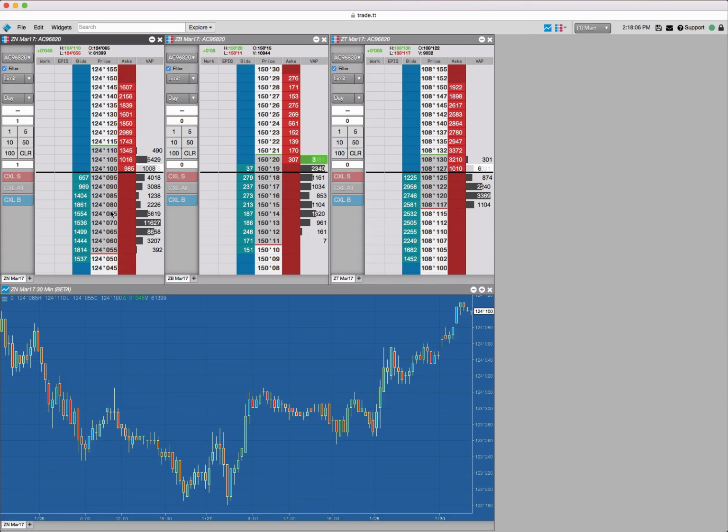I'd recommend starting with something kind of slow like the ZN, not the ES. I know everyone likes to trade the ES, but it's a really, really difficult market to start with because there's so much activity, it's so busy. It's really very hard to see all the action. So a nice slow moving market is probably the best one to start on.